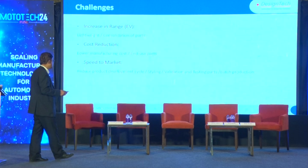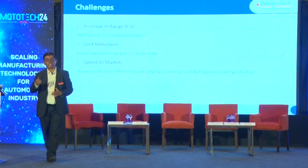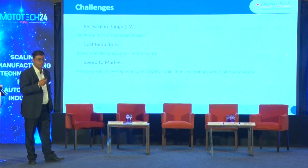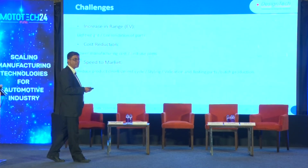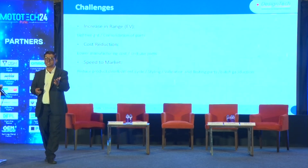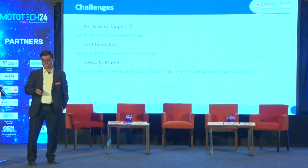Speed to market. Now this is something all automotive people are doing. You are launching new vehicles, new variants regularly, and how you will stay ahead of your competition is with this. You launch more and more variants than your competition. So speed to market is something which is a challenge.